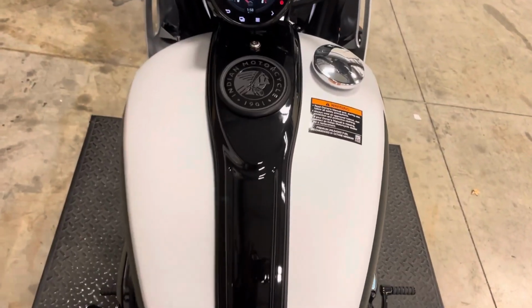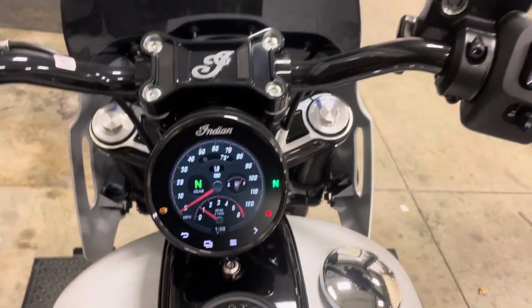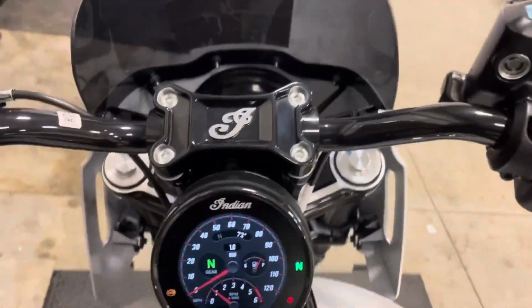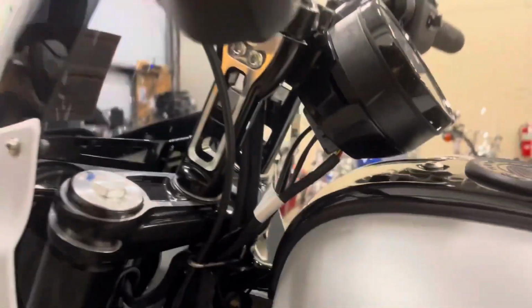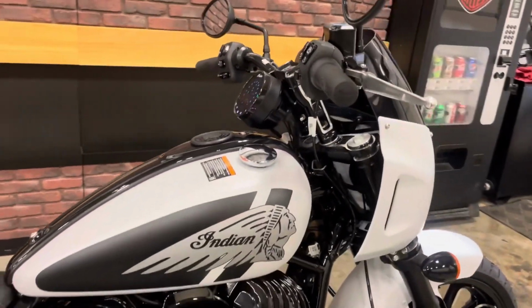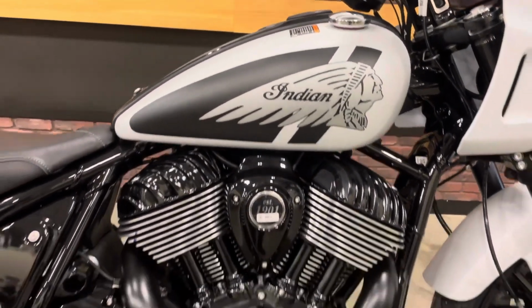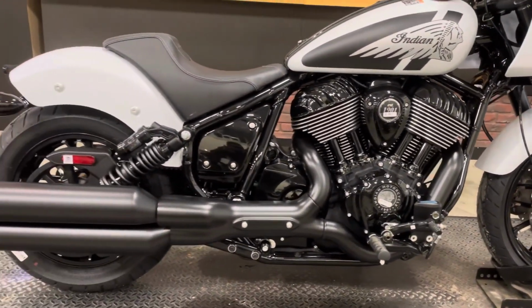Like the rest of the Chief line, the Sport Chief comes only with a 4-inch color TFT screen for all the instrumentation, along with control over the Ride Command infotainment bundle and the Ride Control electronics, all in one convenient location. A built-in modem provides access to real-time weather and traffic updates, plus a bike health and bike locator feature for peace of mind. ABS, ride modes, and rear cylinder deactivation come with the stock equipment package.